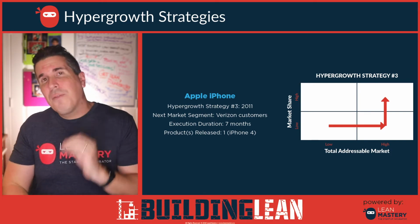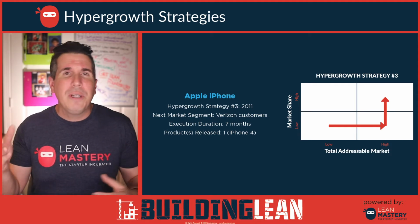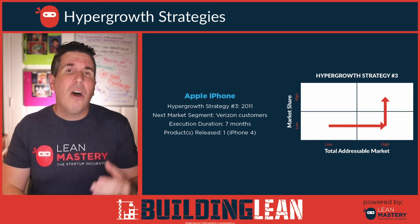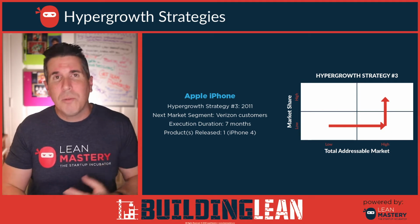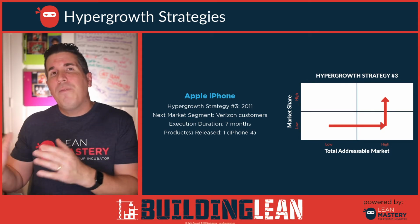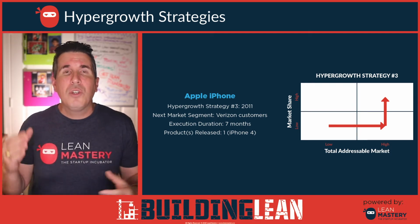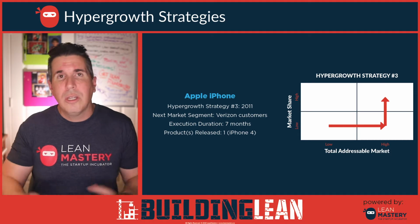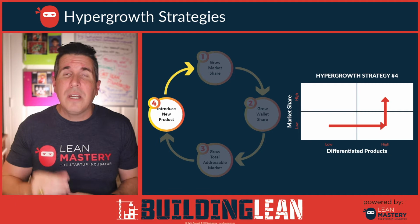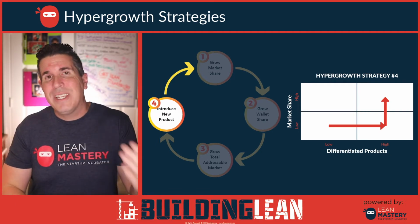However, the effort required to increase market share with Verizon customers was minimal, as Apple had already figured out how to penetrate a larger customer base with AT&T customers by offering more storage options and subscription services. And since Apple's App Store was already well established, Apple focused on recruiting top developers who were publishing paid apps, which enabled Apple to increase its wallet share for both target customer segments. Hypergrowth strategy number 4 is where your startup is focused on introducing new product lines that solve additional compelling problems that your existing customers experience.